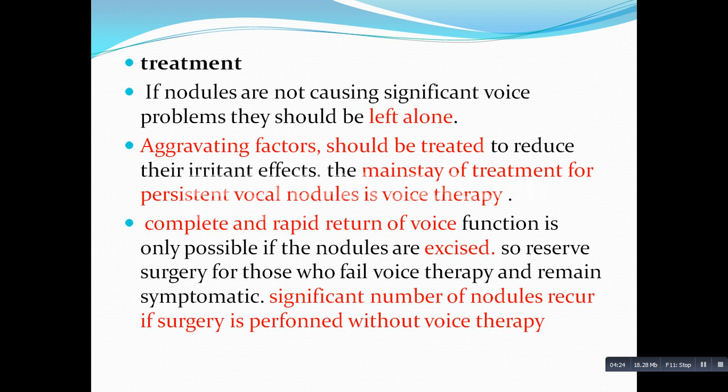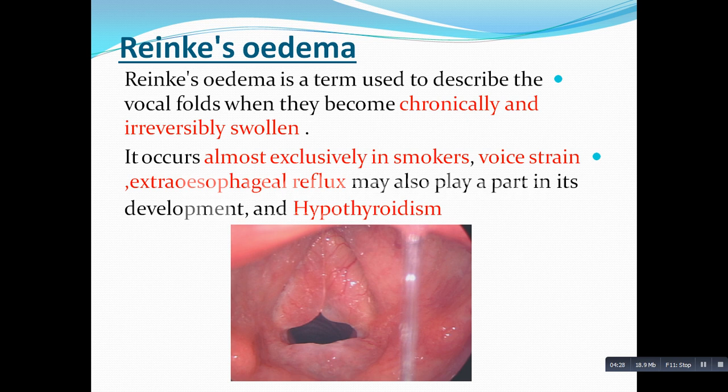The third important pathology is Reinke's edema. Reinke's edema describes vocal folds that have become chronically and irreversibly swollen. It occurs almost exclusively in smokers; voice strain and extraesophageal reflux may also play a part in the development as a cause. One of the causes is hypothyroidism. This is another picture for Reinke's edema.